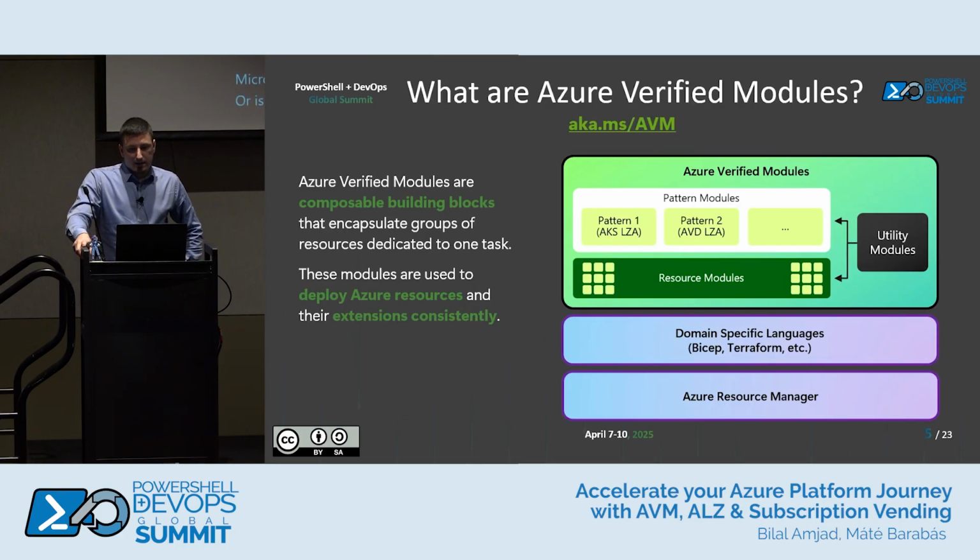So let's take a look at what exactly Azure Verified Modules are, technically speaking. This is a stack diagram, so let's read it from the bottom up. At the bottom, you can see Azure Resource Manager, which is, of course, the API layer of Azure. And on top of that layer, you have certain domain-specific languages, such as Bicep or Terraform. Naturally, you can write templates that can interact with the API layer in those languages.